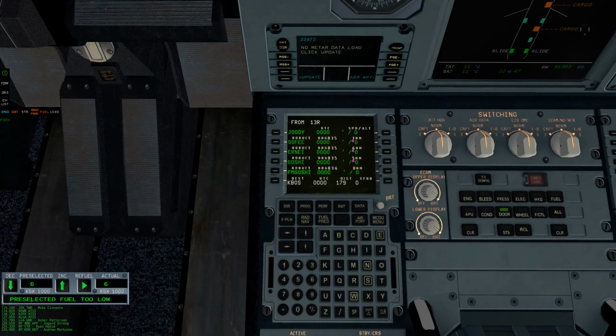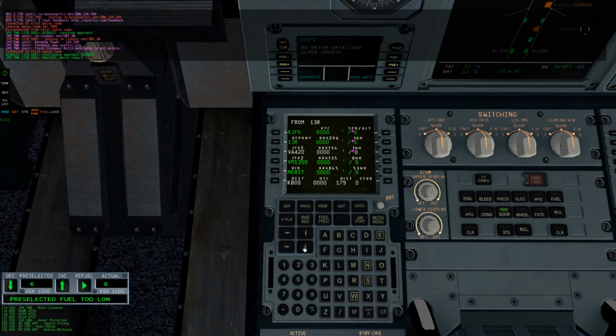Alright, we're going to insert that, and we're going to have no discontinuities, which makes me happy. So everything looks good. Alright, let's go back up here.